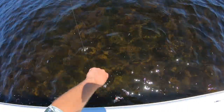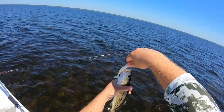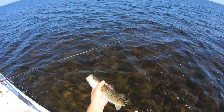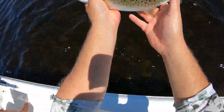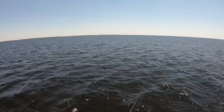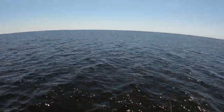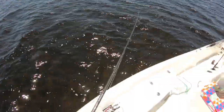What is this? Oh, okay. This ain't no black sea bass, but you did get you a trout. Yay. Another beautiful little trout. Let's get him back. Well, we're back in them. Keep casting. Already had that going. Oh, I got another one.